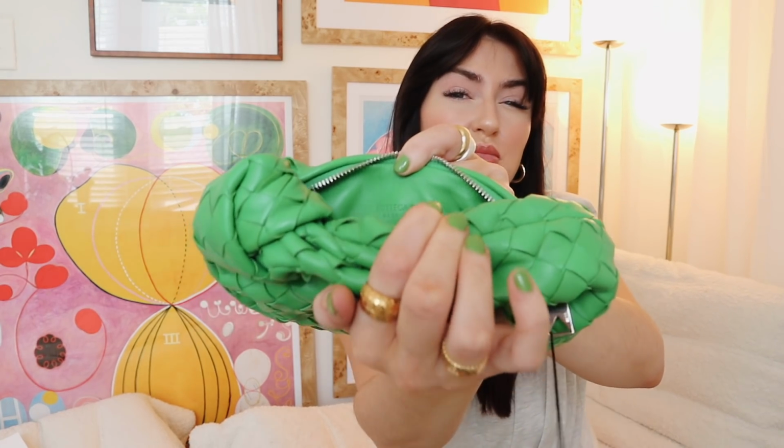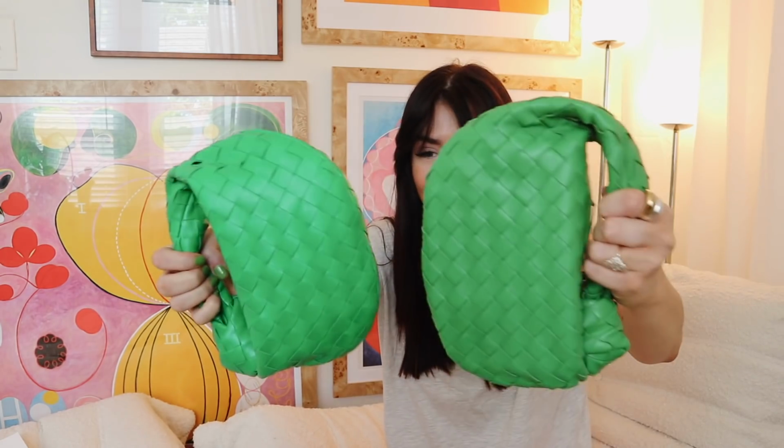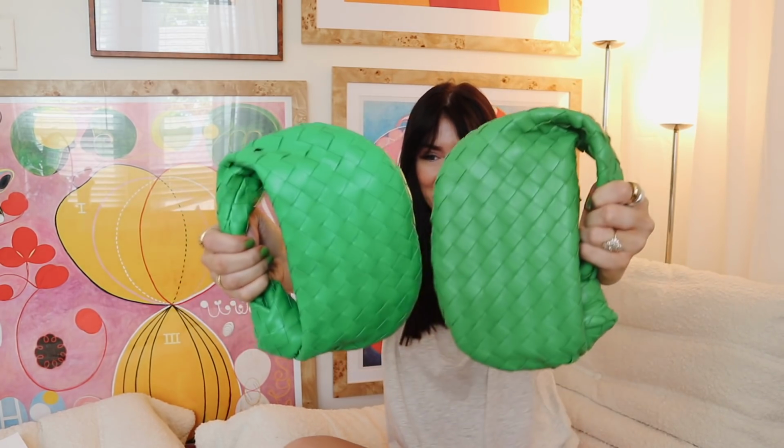Inside it says Bottega Veneta made in Italy. Ooh, I'm so excited. This one does say that as well, but this one's almost bolder. I don't know. The smell is so good. I can't get over the difference between these two bags. That is insane. And their sizes are even different. I can't wait to send this into PayPal.